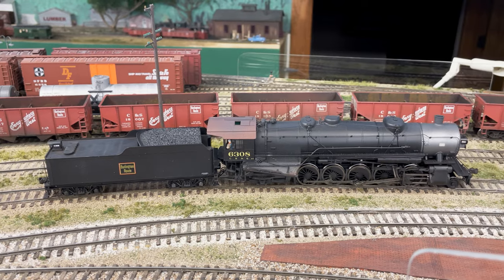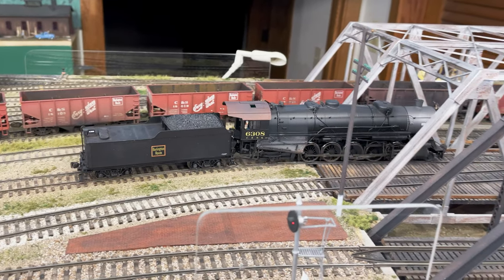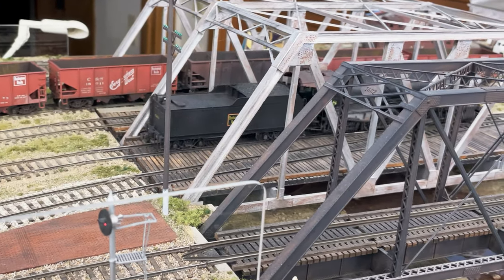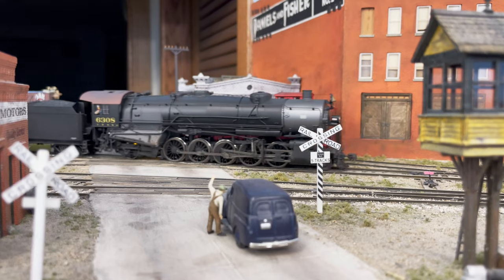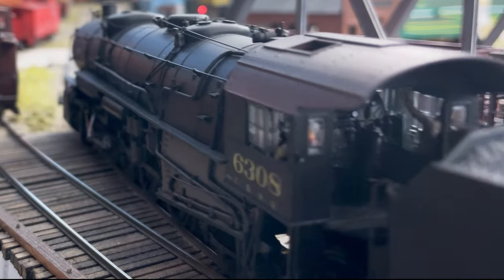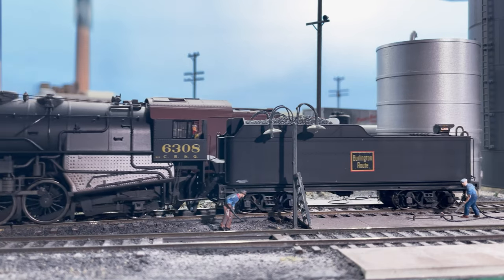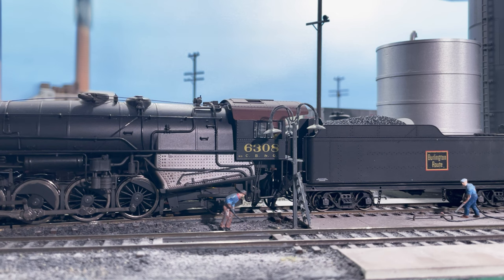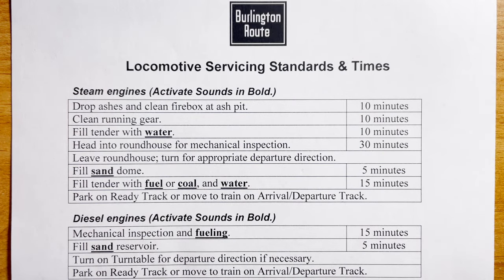Let's follow the Rice Yard engine foreman as he readies this big 2102 for her next on-time departure. Here's our locomotive servicing times. We're over the ash pit now. We're going to shake the grates and drop the ashes. We clean the running gear so they can be inspected. Then we top off the tender. Total inbound time, 30 minutes.